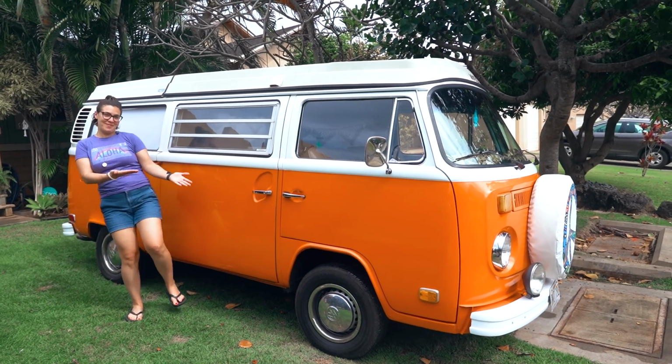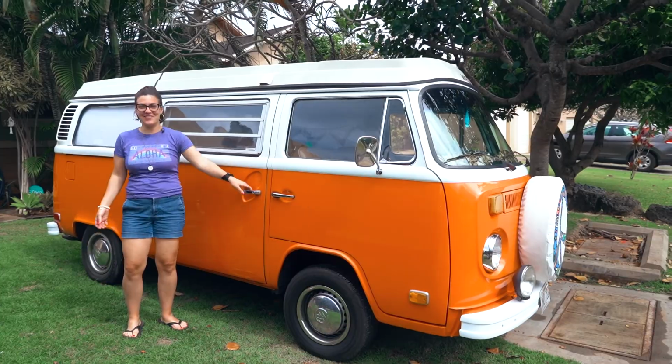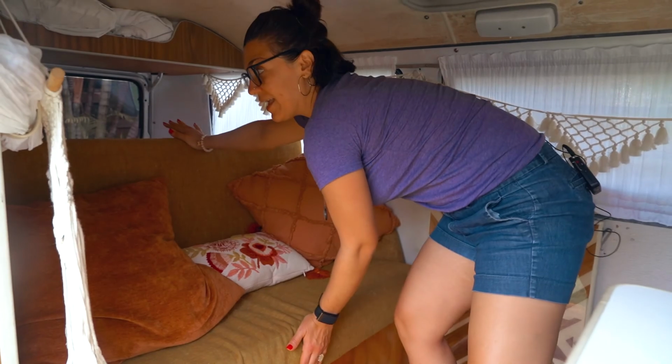So this is Clementine, and this is gonna be our home while we're in Maui. Let me show you around. So this is a camper van, one you can actually sleep in. This, what appears to be a couch, actually opens up. You bring this out and push this back, and it extends into almost a full-size mattress.